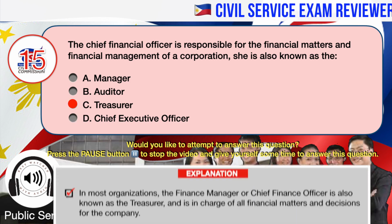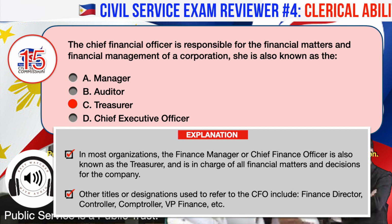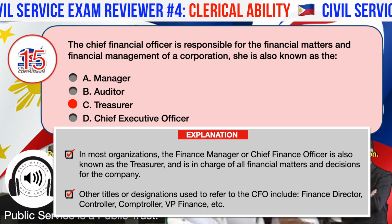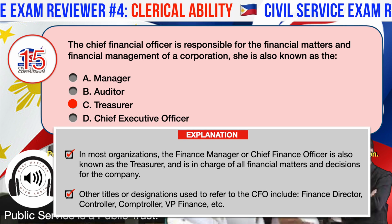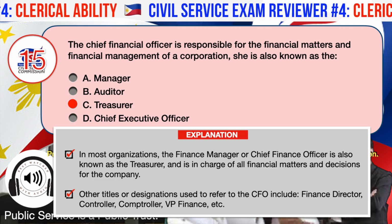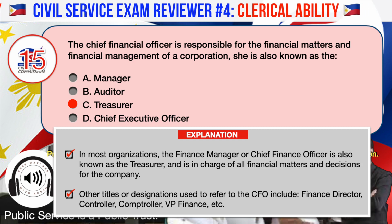Treasurer. In most organizations, the finance manager or chief finance officer is also known as the treasurer, and is in charge of all financial matters and decisions for the company. Other titles or designations used to refer to the CFO include Finance Director, Controller, Comptroller, VP Finance, etc.